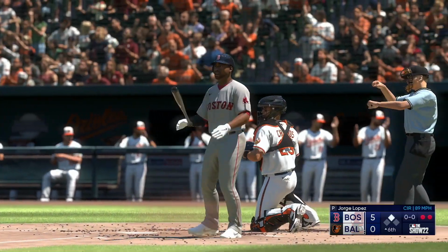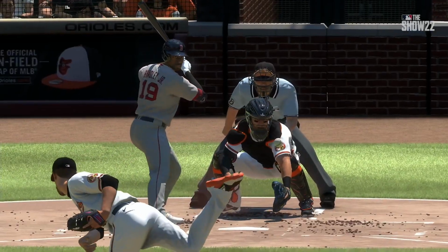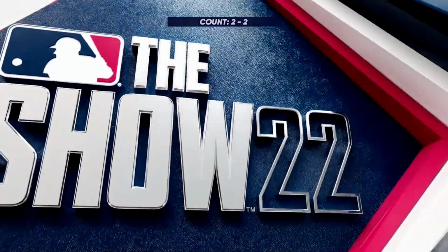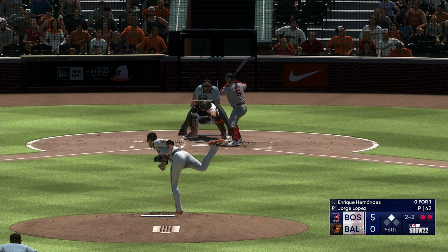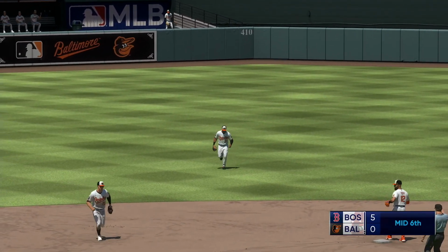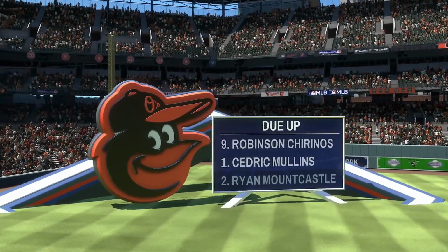Lopez gets the swing and the miss. That's out number two. Got him out on the front foot. Couldn't keep the hands back long enough and played right into the hands of the pitcher. So the Red Sox lineup turns over. Next to hit, Enrique Hernandez. Swing and a ball lifted to center field. Grabs it on the run. And that is that. 9-1 and 2 scheduled to hit in the home half of the sixth. It's the Red Sox 5 and the Orioles nothing.